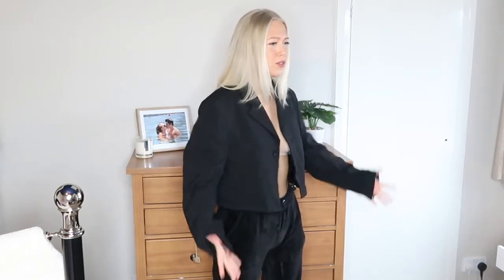So this is the first item, and I don't know how to feel about it. It's a little bit too broad. If it fit me on my shoulders, I just think it would be so much more flattering. Let me know what you think, because it just feels a bit too much. It might be nice in pictures, but maybe I should have gone a size down.